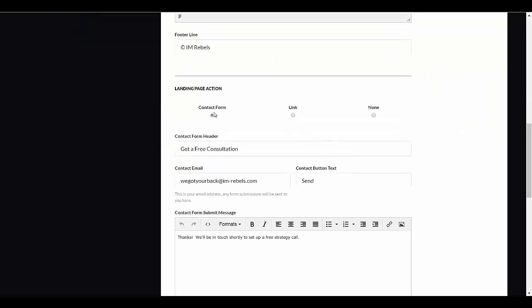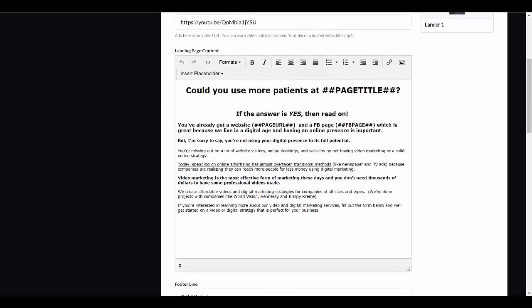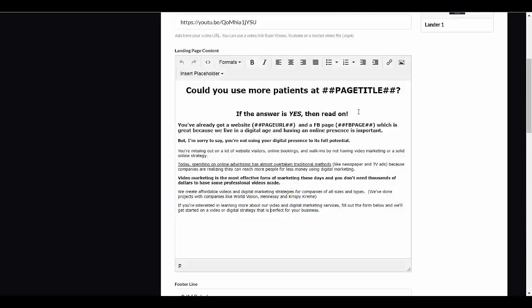And we have the option for either a contact form, a link, or nothing. And here in this main body part, you can have whatever images you want. Here's a little way to insert your images, links, and also source code. So if you have your own source code, HTML, like an opt-in form or something like that you'd like to use, you can use that source code as well.